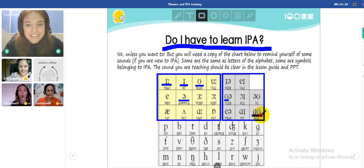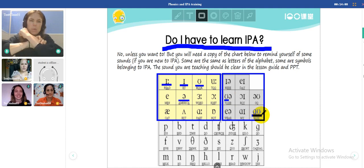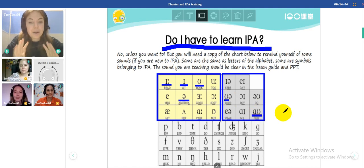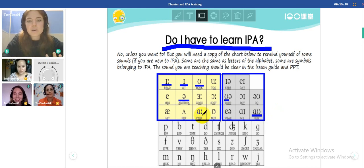Here's ow. Ow. I always say it like someone hits you. Ow. So that is for our model part, where we demonstrate the sound. You can do it with a whack or things like that. So that top half is all vowel sounds.